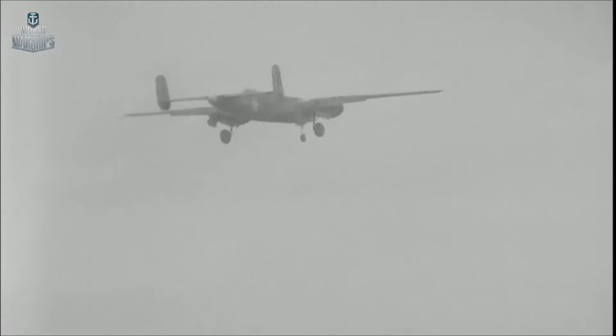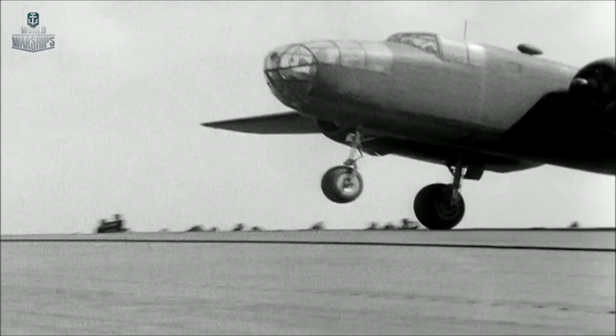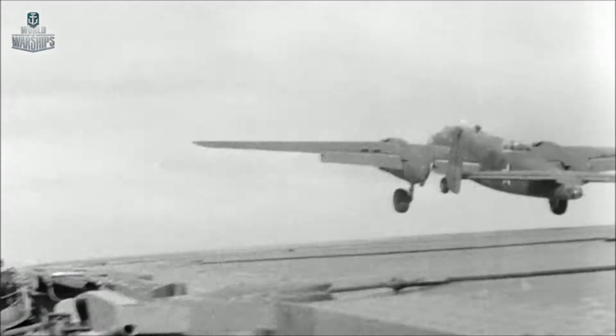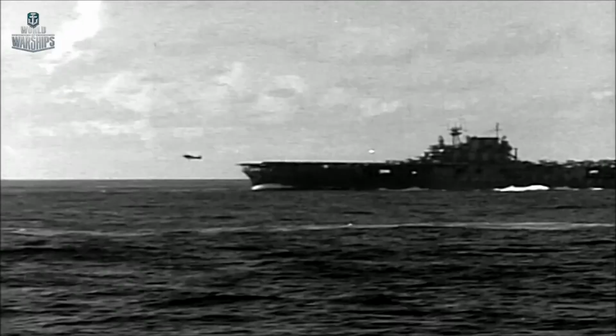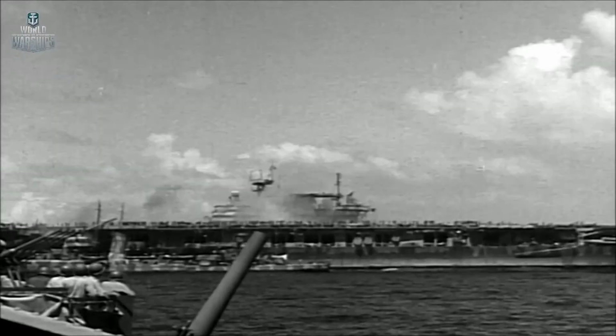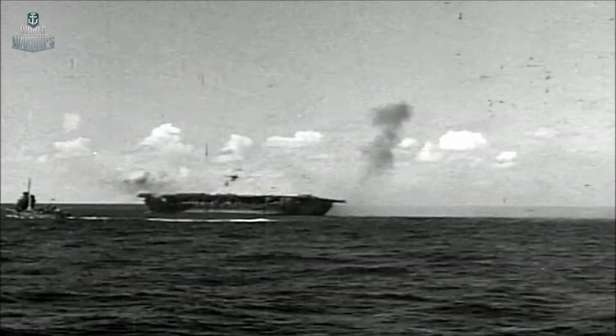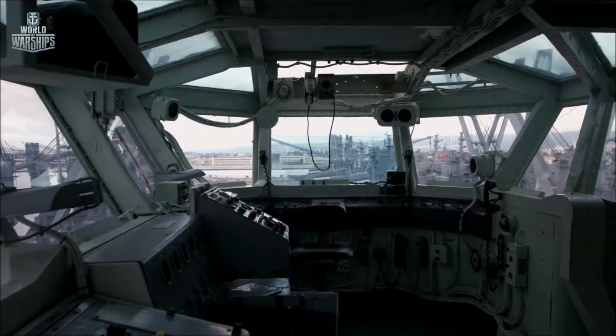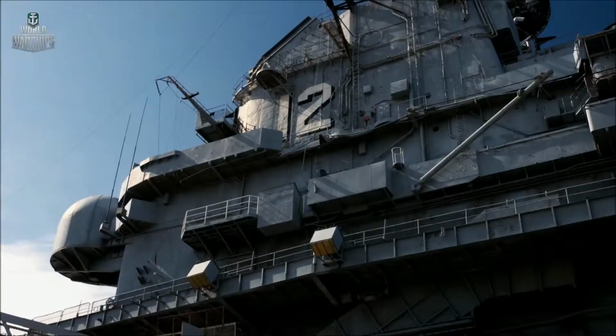They literally sent the B-25s off of an aircraft carrier, something that had never been done before, and it was a one-way mission. They didn't have enough fuel to get back. The Doolittle raid inspired Americans and strengthened their belief in victory over Japan. In September 1942, CV-8 Hornet received serious damage during the Battle of the Santa Cruz Islands and sank. However, its famous name was given to a new aircraft carrier, CV-12, that was under construction at the Newport News shipyard.